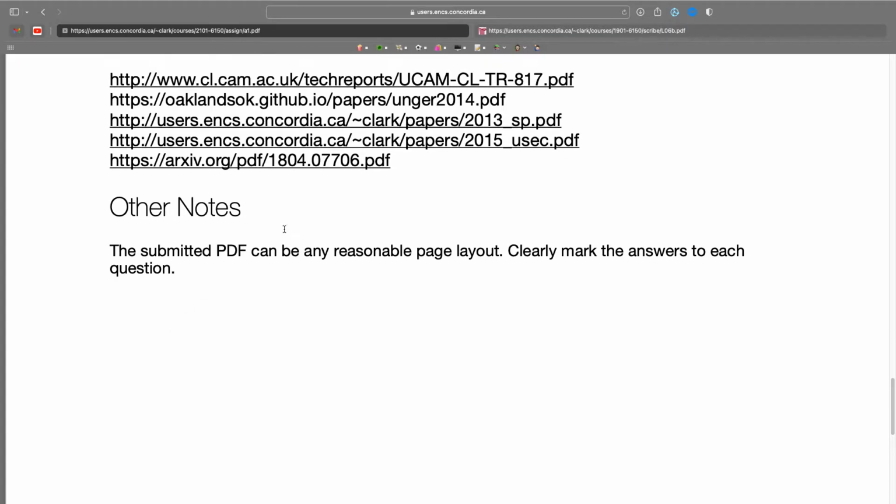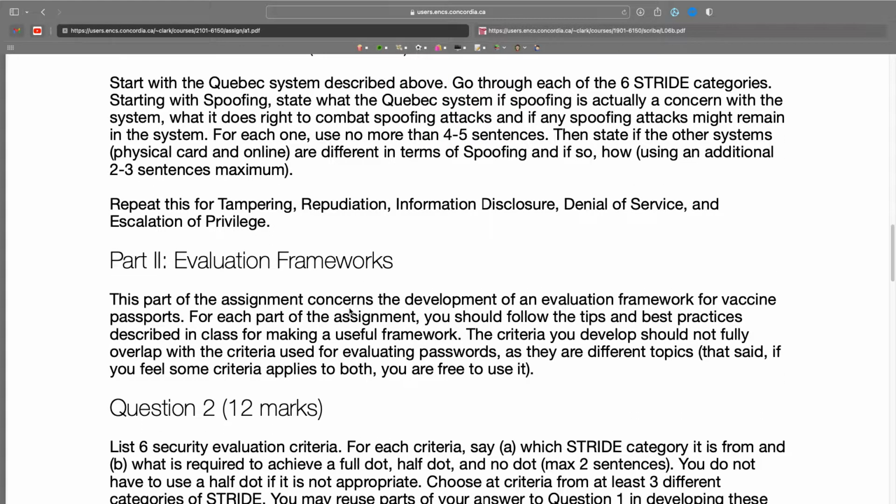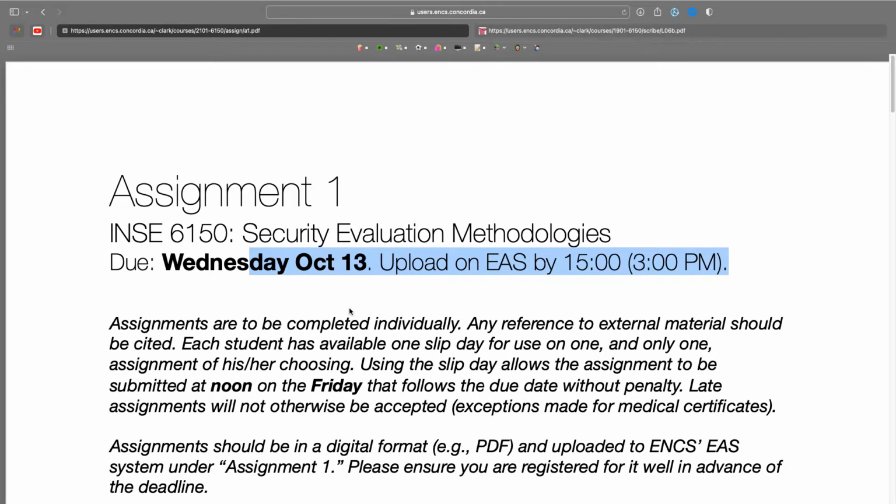Okay, yeah, and I don't care about what the PDF looks like as long as it's reasonable, it doesn't matter. And just make sure that you answer everything, like read the assignment and just do what the assignment says. Don't freestyle it. If you miss things, that's how you're going to lose a lot of marks. Okay, any questions? All right.